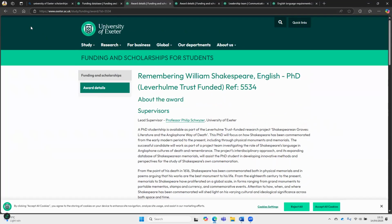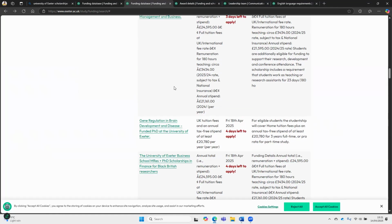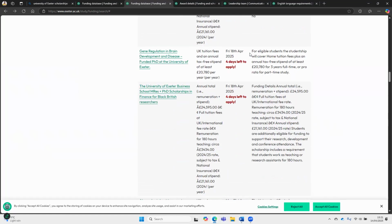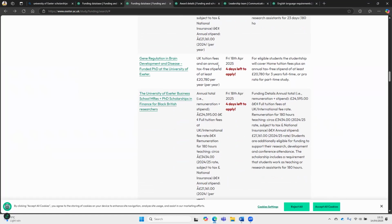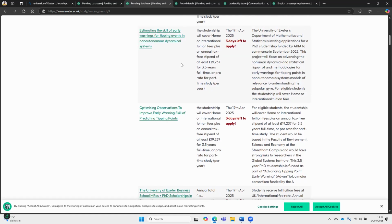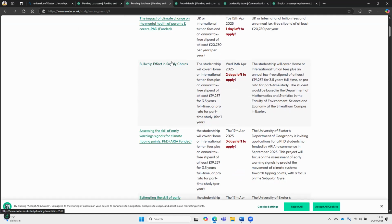Now, let's go back to the other scholarship. Let's talk about this one. For anyone interested in climate change and development and disease, please apply to this scholarship. They are really good and they cover full tuition both for home students and international students. One of them I want us to look at is this one. There are 2 days left. It covers home and international tuition fees plus an annual tax-free stipend of 19 grand for 3.5 years of your program.